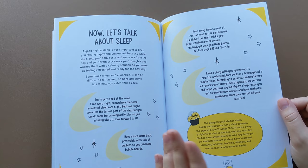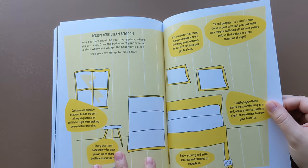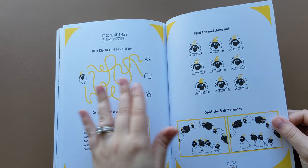Here's an opportunity for your child to design their own dream bedroom. And I really appreciate the little tips in these bubbles. Informs them why these various things in their room are important. Counting sheep to help you fall asleep. We also have a few little puzzles here.